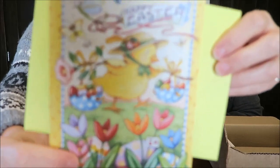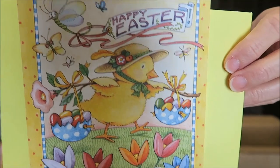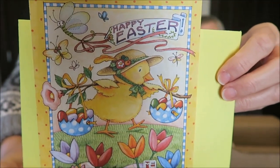So let me show you all this one. Trying to put something behind it so you can see the detail. That is so pretty. Thank you very, very much. Even though I've read the book, I love books. I love them. And I don't own it. Yes, so thank you very, very much.